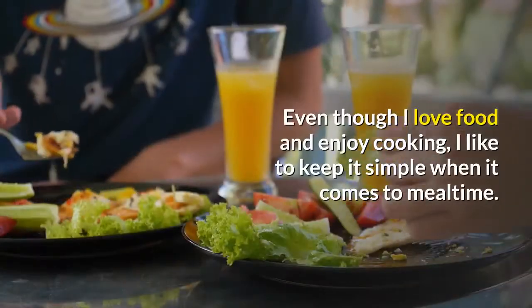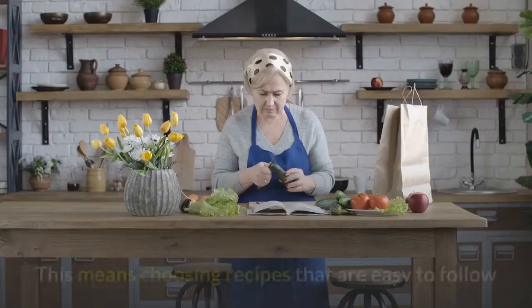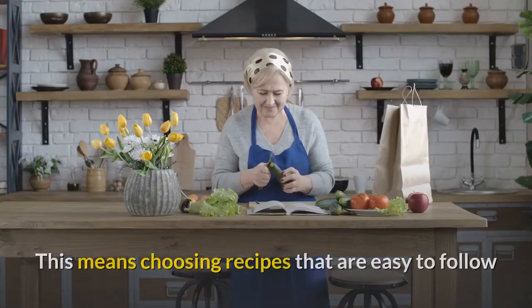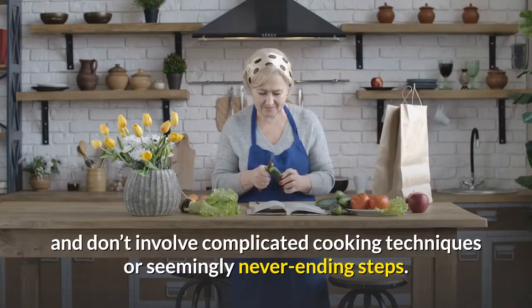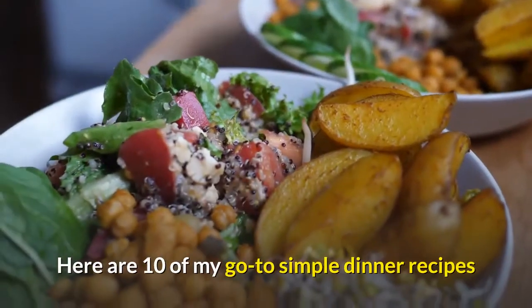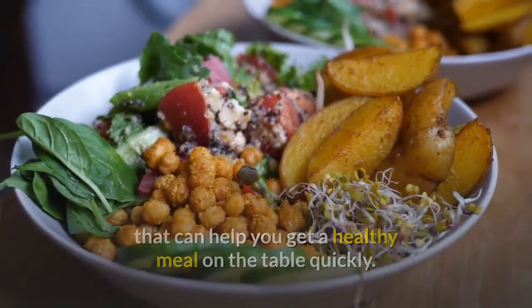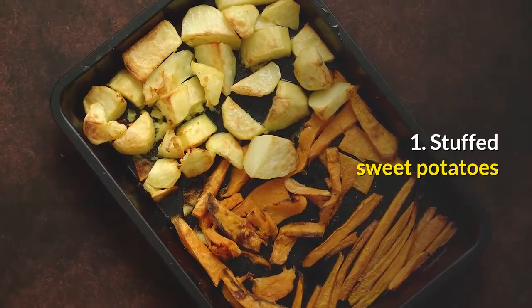Even though I love food and enjoy cooking, I like to keep it simple when it comes to mealtime. This means choosing recipes that are easy to follow and don't involve complicated cooking techniques or seemingly never-ending steps. Here are 10 of my go-to simple dinner recipes that can help you get a healthy meal on the table quickly. 1. Stuffed sweet potatoes.